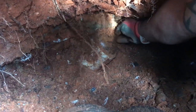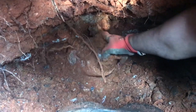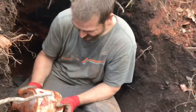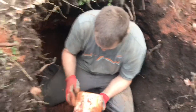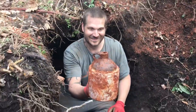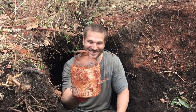Here it comes, guys. I got the handle in my hand. Oh Lord, don't pull too hard. Come on. Yeah, it's a full jug. Nice. It is a full jug. Whiskey. It don't say anything, but I'm real happy with it. Yeah, that's a nice one. No stamp or nothing on it, but check that out, guys. Full whiskey jug. The Double Diamond Ridge, baby. That's sweet. Love it. See y'all back.